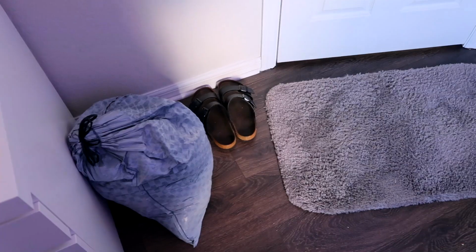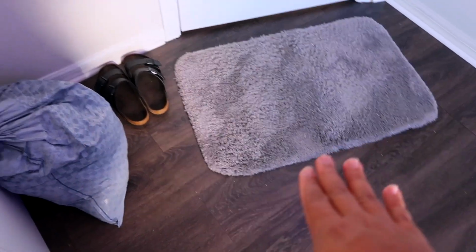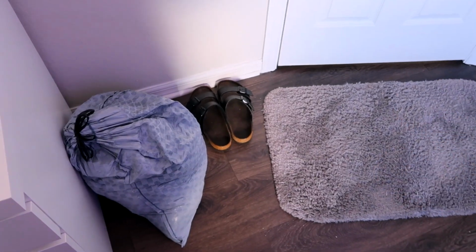Over here I just have this rug that's actually a bath mat, but I use it as a rug anyway. That's my business, don't worry about it. On this side I just have my Birkenstocks. Yes, the Jesus sandals they have for flat-footed people such as myself. Don't worry about it again. And then this is just a random bag full of clothes that I'm gonna donate when I get the chance.